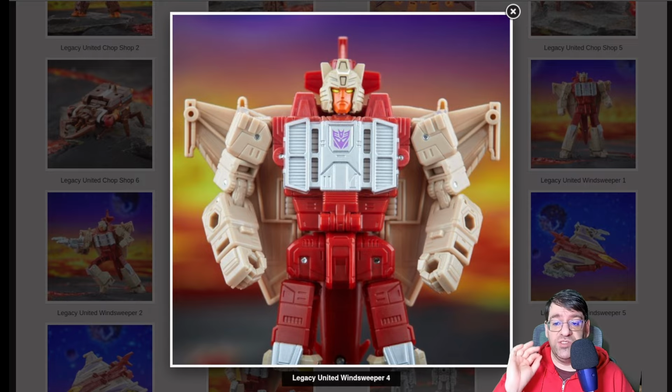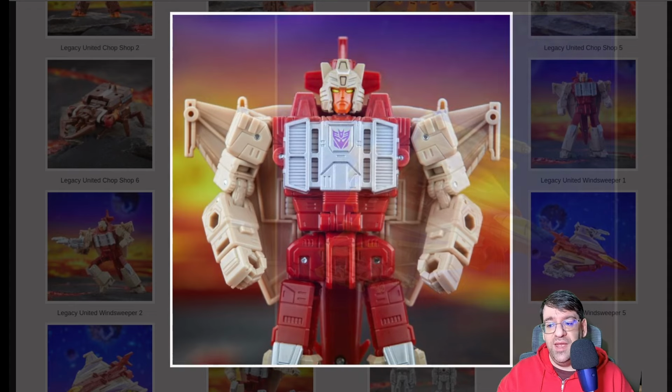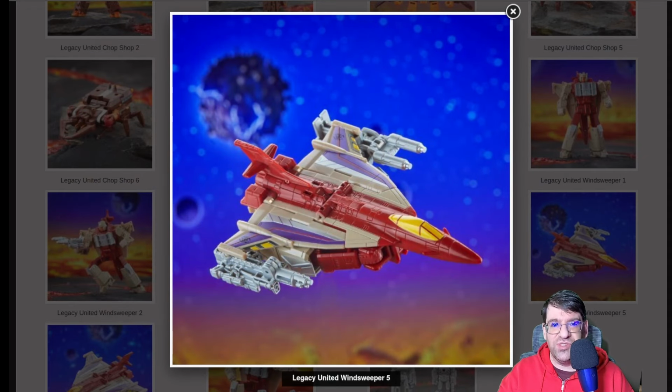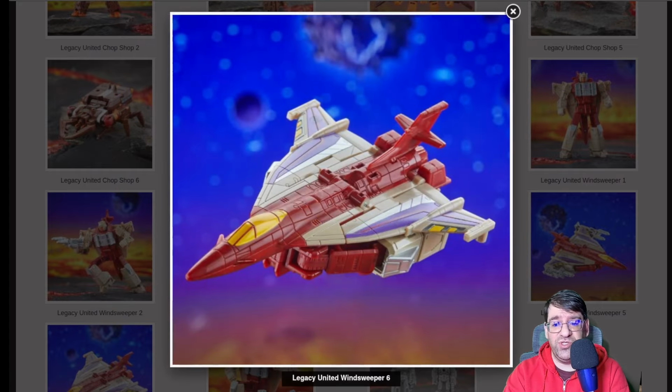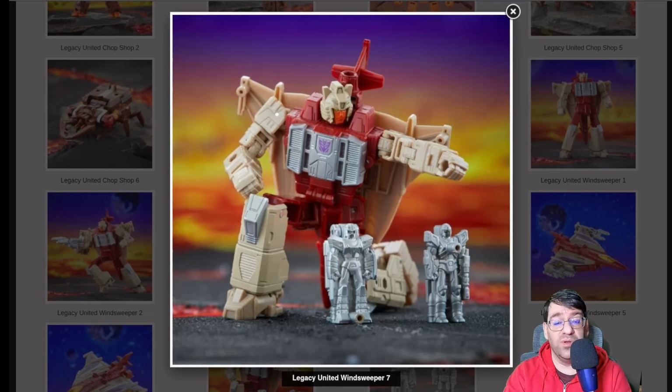I think the paint is spot on, and the overall vibe that it's going for works really well. And even the plane mode feels like Windsweeper from that original figure. So, yeah, good job there. I just wish the Trigger Master gimmick was somehow utilized better. But I could see why it just wouldn't work.